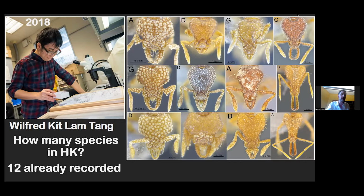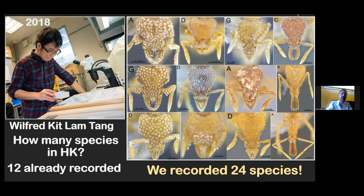And once we did the revision, we actually found that there were 24 species in Hong Kong. So clearly we started with a past record of 12 species, and we doubled that number. So it was much more diverse than what we thought it was initially.